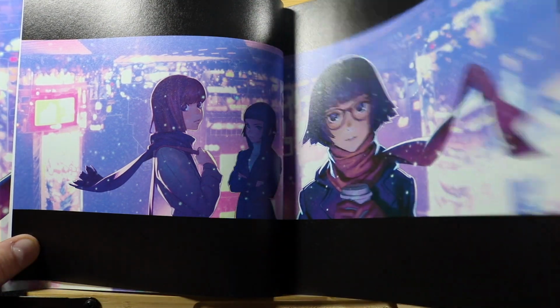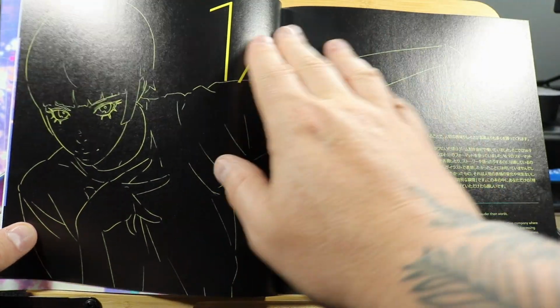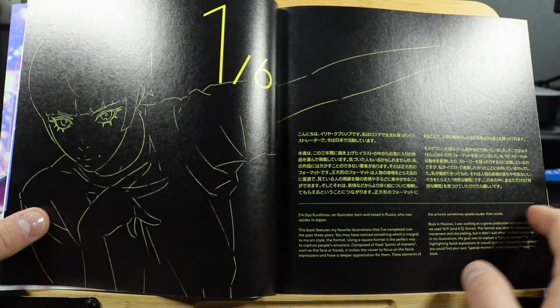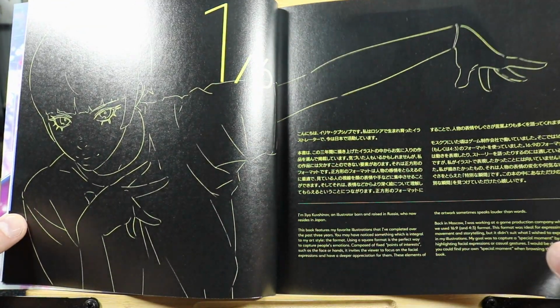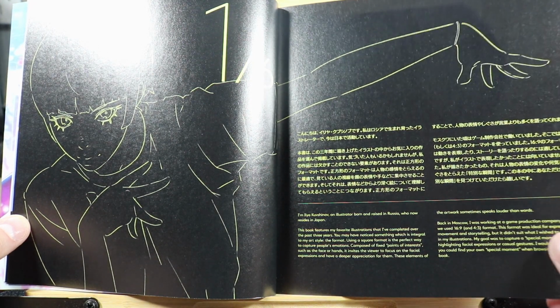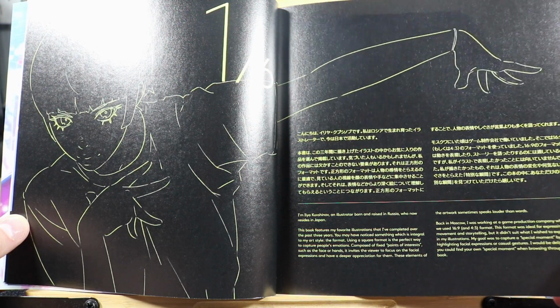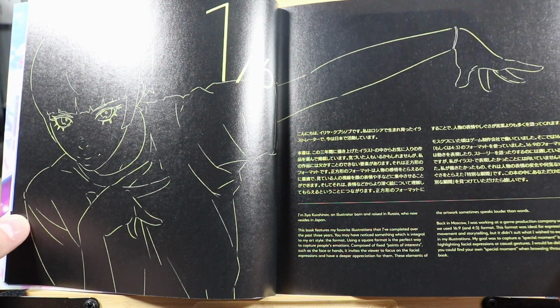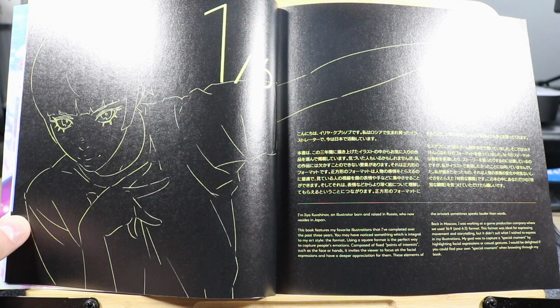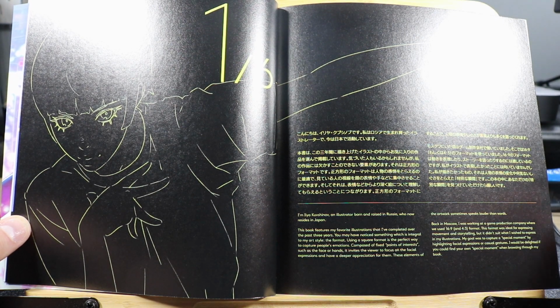So let's just flip through. Paper quality is good, has a nice matte finish, which I find I get a lot of this texture in these manga books. And already we're looking at stunning luminous yellow on matte black. I've seen this before and it works, and it's definitely something that I'm going to try. I think there's 6 chapters overall for this book. So we're looking at chapter 1 of 6. And let's kick it off.